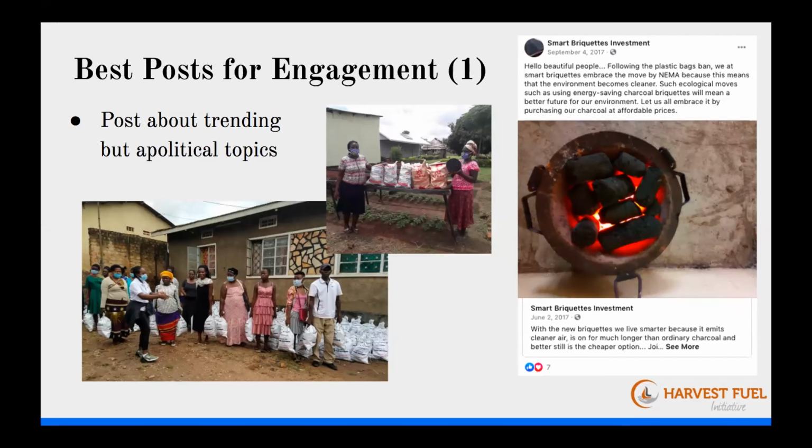So this first tip for posts for engagement would be posting about trending topics. The only thing to note here is that you don't want these to be political topics that may be controversial. It's just best to stay away from anything that can maybe cause an argument or just create some negative engagement on your page. For the examples that we have here are some people wearing masks, just on the theme of social distancing and of COVID-19. So these would be great examples for posts for engagement.